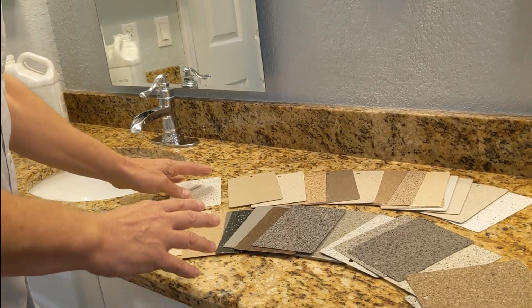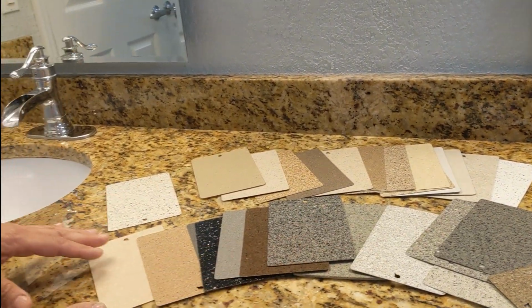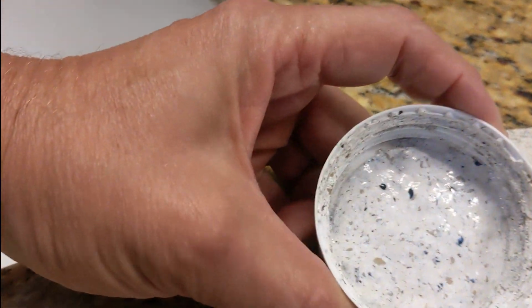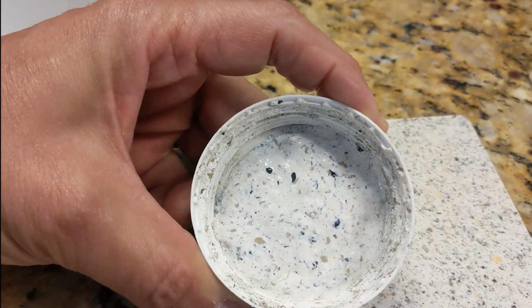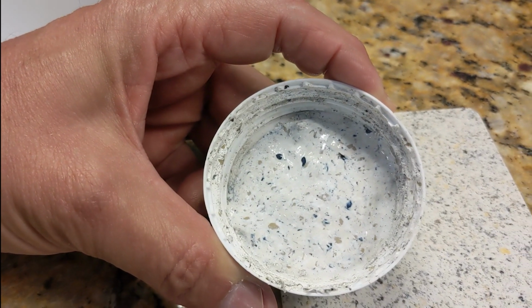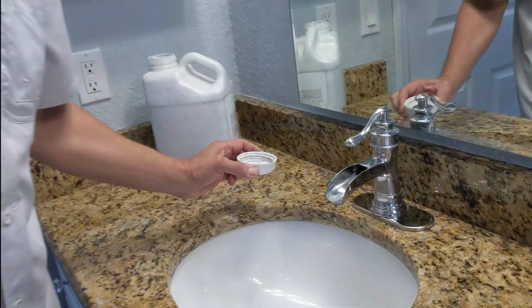So we're going to eliminate this color by refinishing. We have about 30 different colors that we always offer our customers. This particular color is called Fossil. That's the actual color in liquid form that we will be spraying over this granite countertop. And it holds up fantastic because we chemically bond this product to the stone.